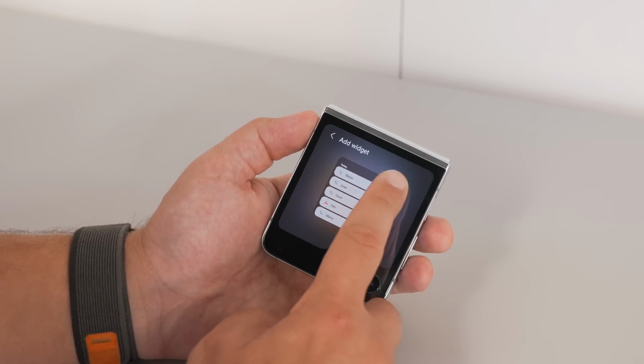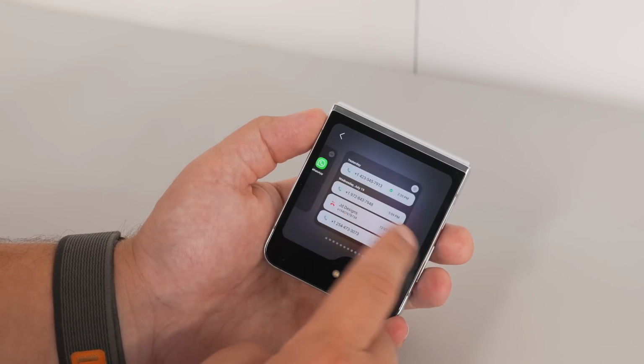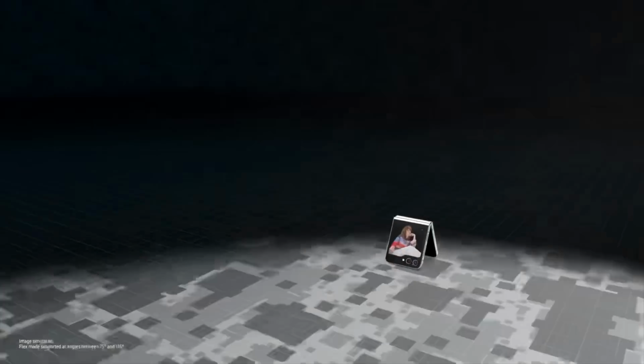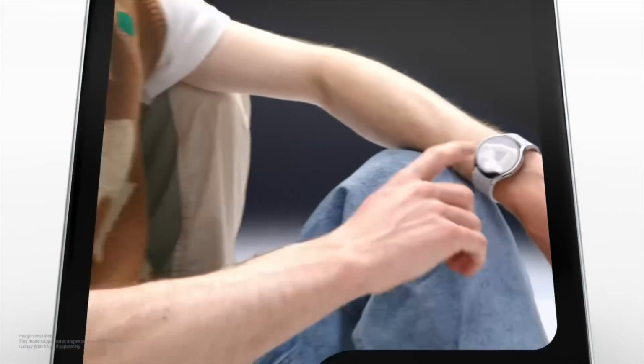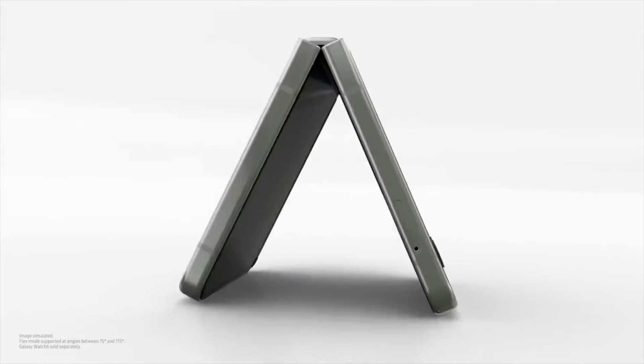The extra real estate makes a big difference for at-a-glance info and controlling music or videos, but the killer feature is using it as a viewfinder. Framing shots on the Z Flip 4's super narrow screen was nearly impossible. Now you can actually see your entire composition before taking the photo. Switching lenses and modes is also far easier here. For on-the-go use, the cover display is a delight.